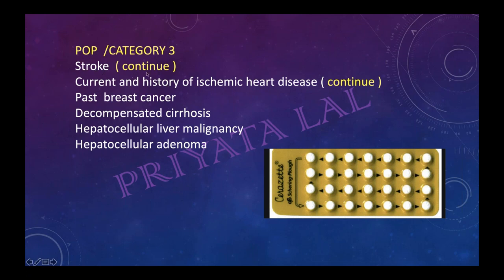Now, this is category 3, stroke continue. Second will be current and history of ischemic heart disease, and if you are continuing in that also, category 3. This part you have to remember by heart. Past breast cancer in all POP is category 3. Present or current breast cancer in all POP is category 4. Fine. So this you have to remember.